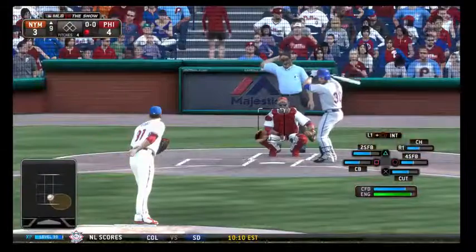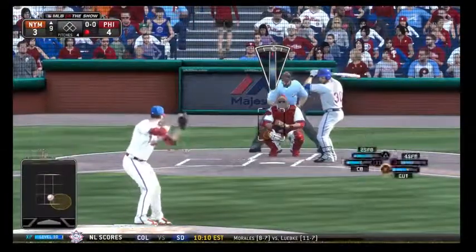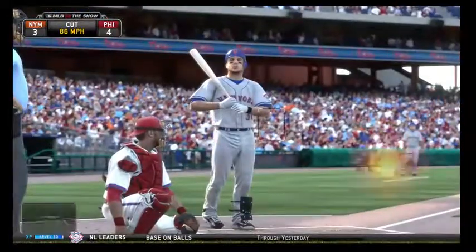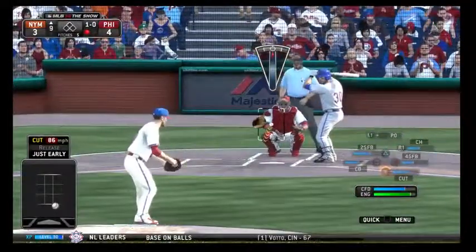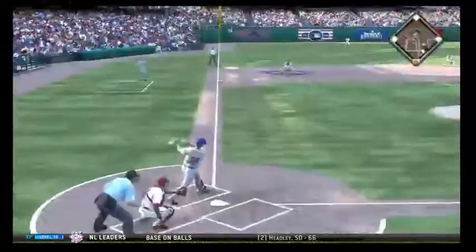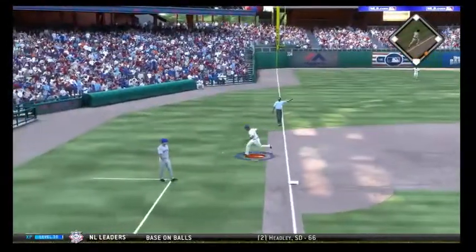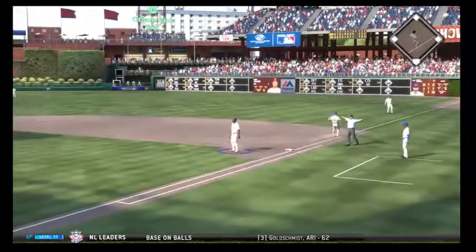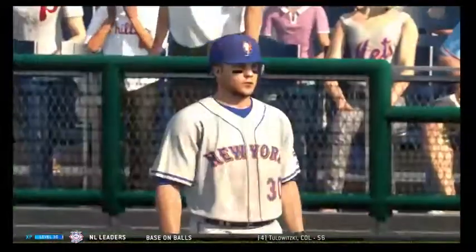Stephen Pierce will dig in. Took a called third strike his last time. Low for ball 1. Swing and a rocket to third. Oh, and he botches it. And the recovery won't be in time as he'll beat the throw to first.